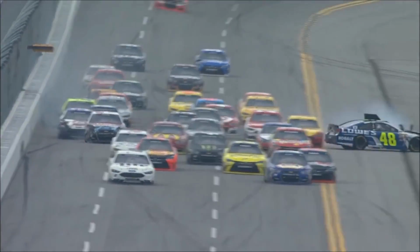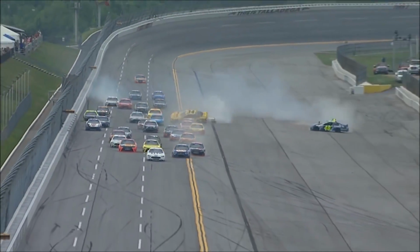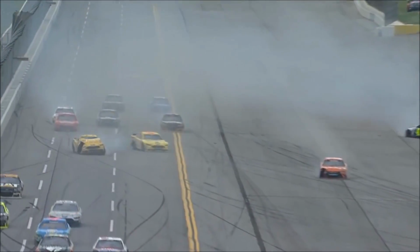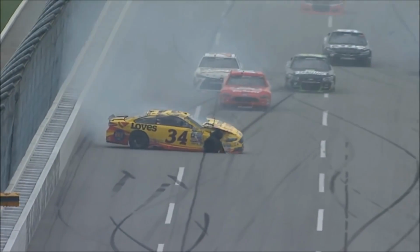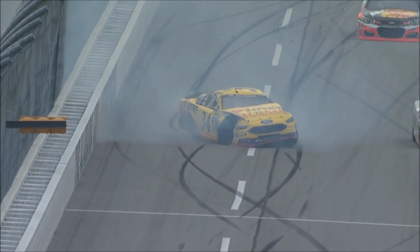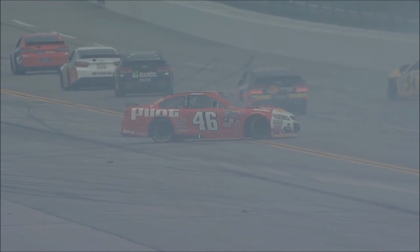Lord of mercy. They did settle down much better. Back straightaway, a big hit, and Jimmy Johnson goes spinning. Upside down, Buescher. Oh, man. Chris Buescher on his lid and lands back on his wheels. Caution. Oh, man, we saw four wide off the corner over there. I was afraid of this.